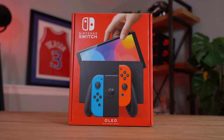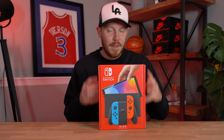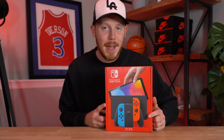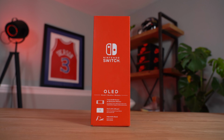But with that being said, let's take a quick look at the outside of the box of this sort of mid-cycle refresh on the Nintendo Switch. So overall, this box does seem smaller than the previous Nintendo Switch box. It's vertical versus horizontal, and it's a little bit thinner. Now obviously you've got a picture of the Nintendo Switch OLED on the front of the box. On the sides you've got the Nintendo Switch logo and the OLED logo. Same thing on the other side.